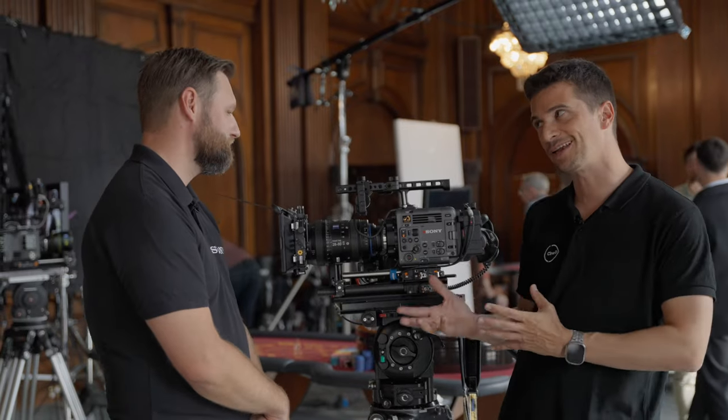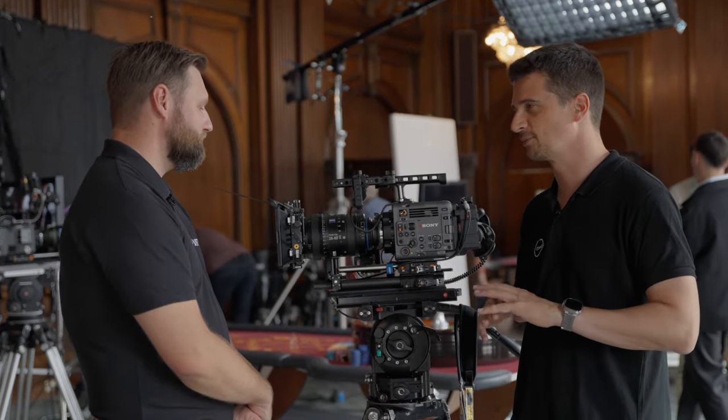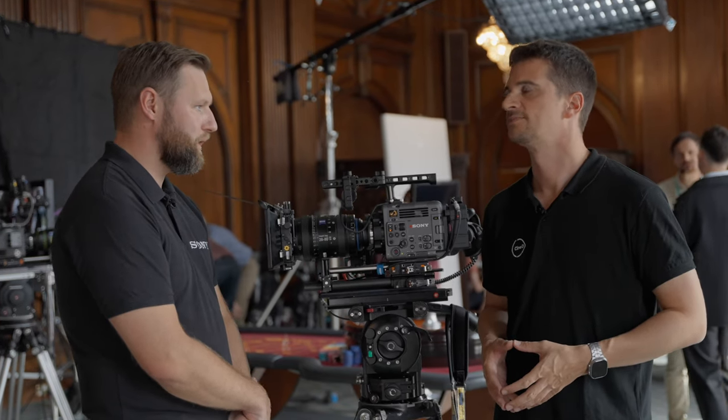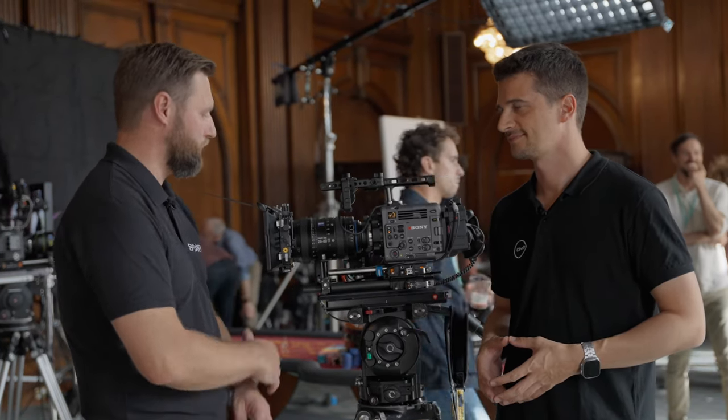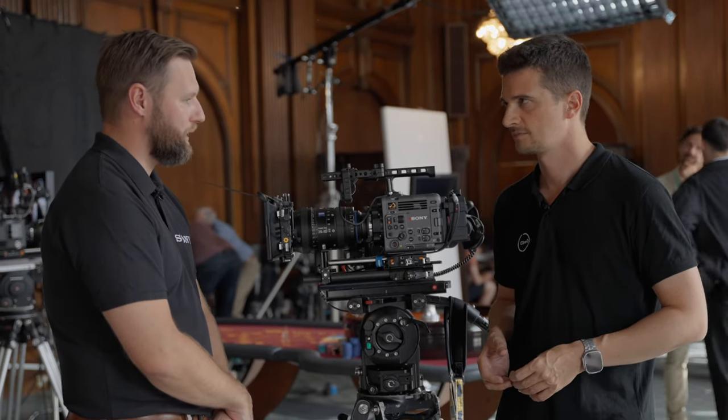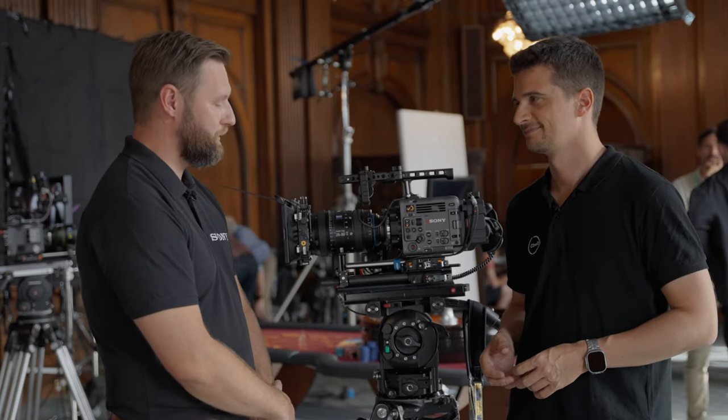Is that something that might come in the future with a firmware update, or is it completely impossible? Technically, it should be possible. I think what we need right now, with this being an early-stage prototype, is for people to get the experience of the camera and give Sony their feedback. I'm sure everybody watching will. Please do. I can see a lot of people wanting to use it for anamorphic shooting, of course.